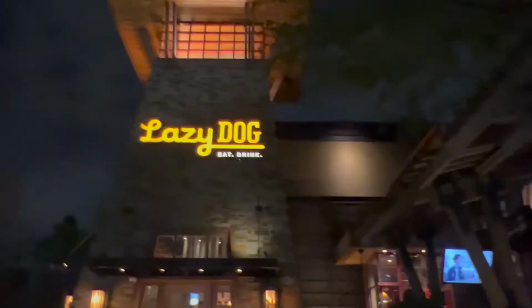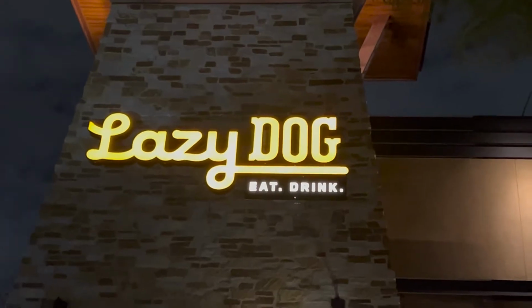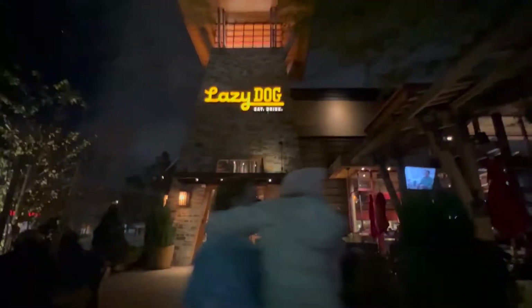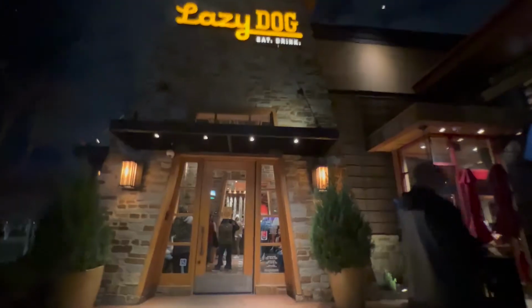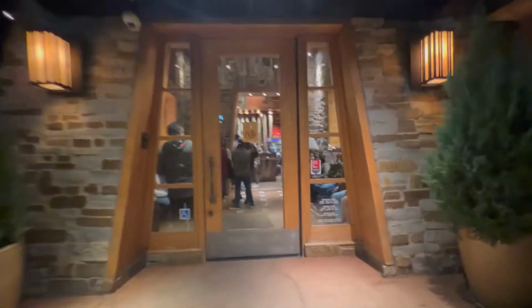And the location I went to, of course, is in Ontario. This is by the Ontario Mills, I believe it's called, the Ontario Mills Mall. And there was a lot of people here. It was Sunday afternoon, Sunday evening, and there was a long wait time actually. I waited maybe 40 minutes before I finally got called. But I think it was worth it because I think the food was good.